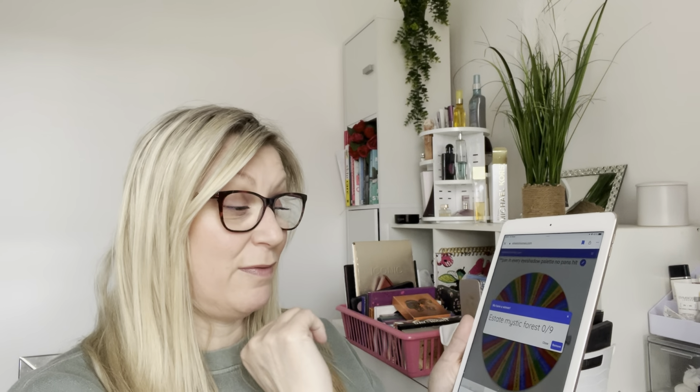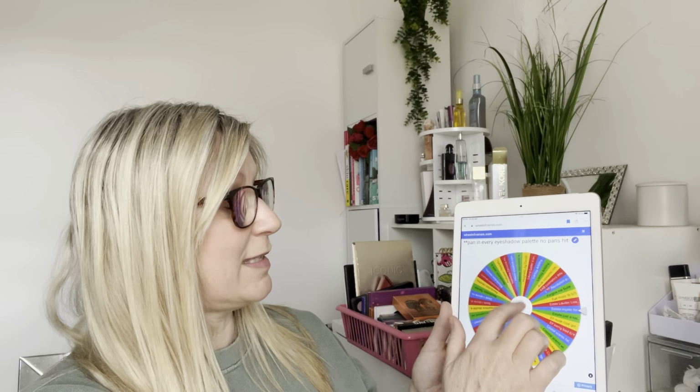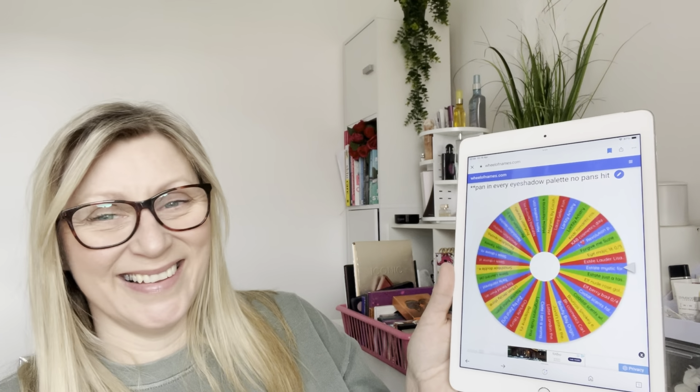I can't even think what any of these palettes are. None of them, which is really interesting. Normally I know what the palettes are. So either I'm just getting old with a load of brain fog, or literally I've got no idea what these are. All right, okay, here we go. So that's 3, isn't it, so far? Come on, be a bit speedier.